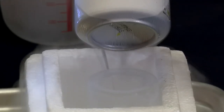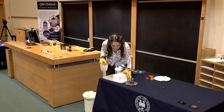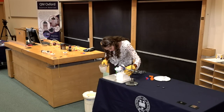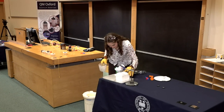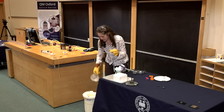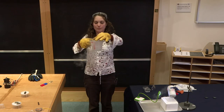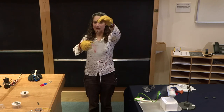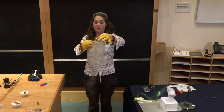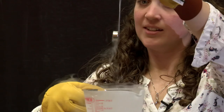Now, this is a magnet I've got here. I'm just going to check, actually, if we're doing all right. Nearly there. So I've got a magnet, I've got it on a stick so that I don't warm it up too fast. If I dip the magnet into some nitrogen and then take it back out, nothing much happens. The magnet's cold. Nothing particularly interesting to see.